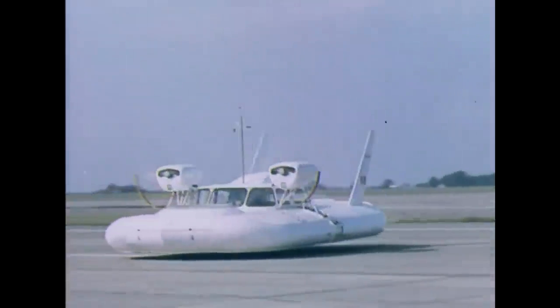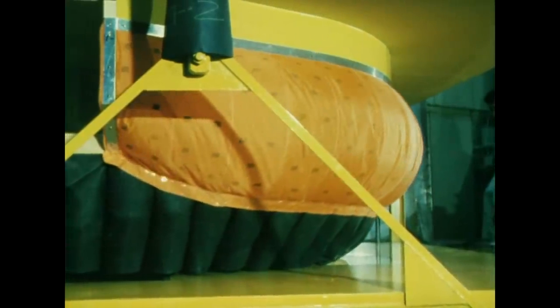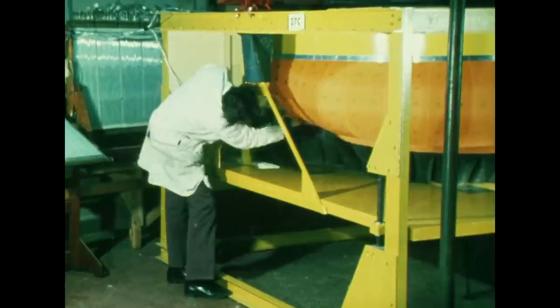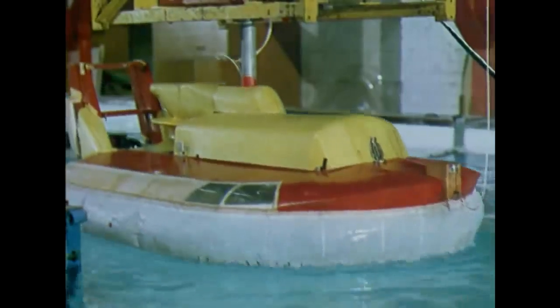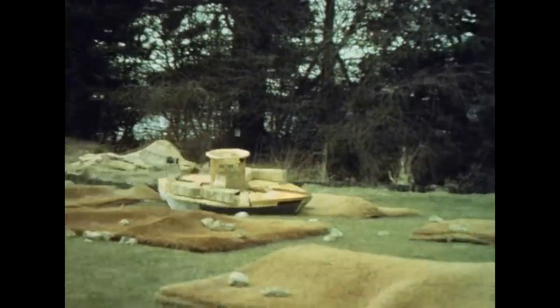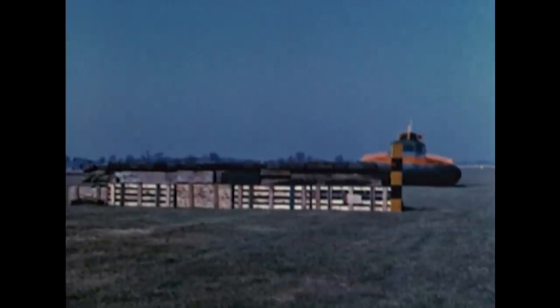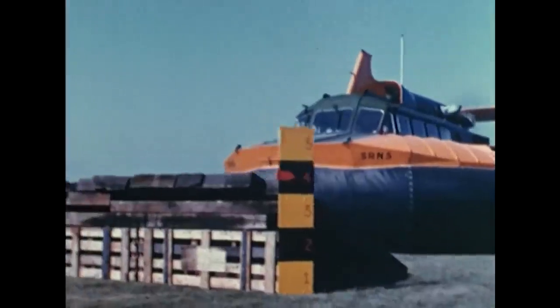Then they made a breakthrough. Their new idea was the skirt, a flexible rubberized extension below the craft. It adjusted closely to uneven surfaces and created a good seal for the air cushion. This also increased the hover height of the main body of the craft above the surface, improving its maneuverability. With these new extensions, the craft shot across any surface at terrifying speed.